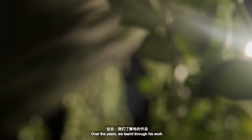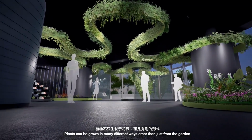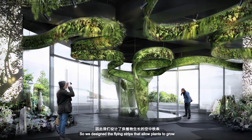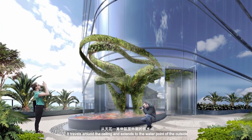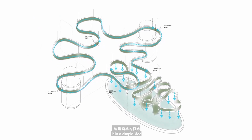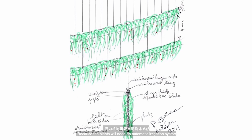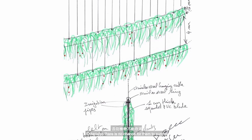Over the years, we learned through his work that plants can be grown in many different ways, other than just from the ground. So we designed a flying strip, a strip that allows plants to grow. It travels around the ceiling and then extends to the water pond on the outside. It is a simple idea, but in fact, it is very difficult to achieve because the plants will need an automatic irrigation system. Otherwise, there's no chance for them to survive.